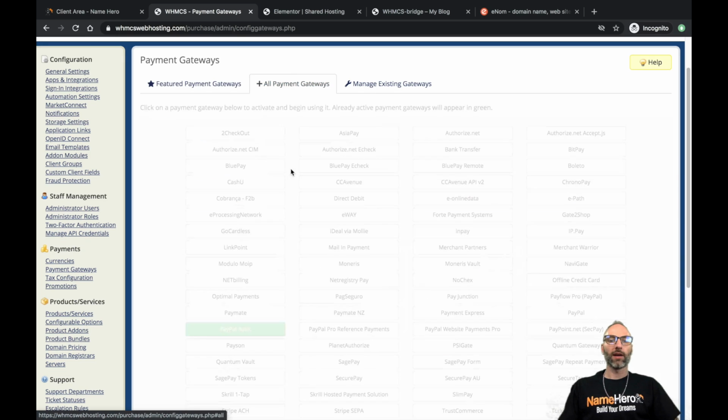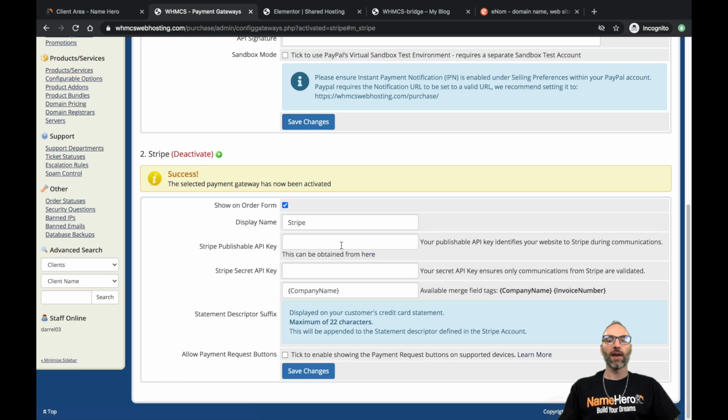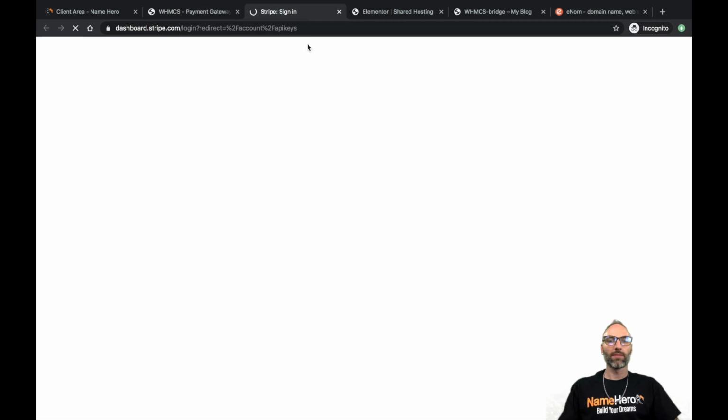So if I go to all payment gateways, and if I go down here, you can see Stripe. I can click Stripe and then add it. And so then I can accept credit cards through Stripe. All I need is my publishable API key. And it says this can be obtained from here. So you could just head over to Stripe and set up your account.